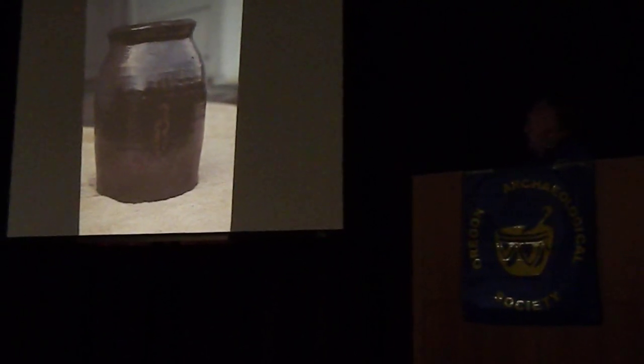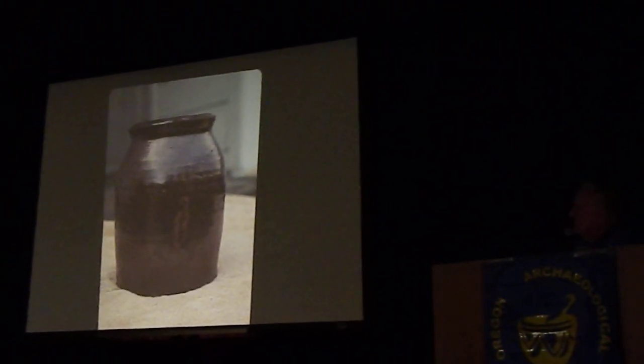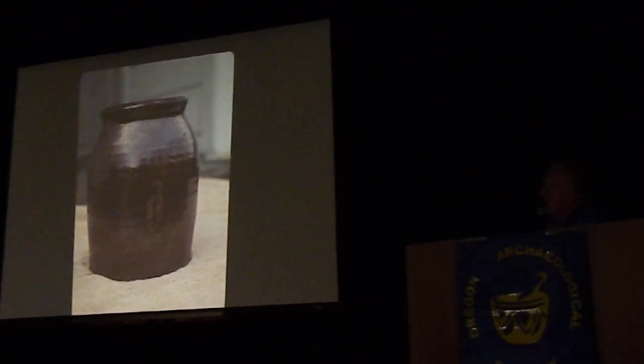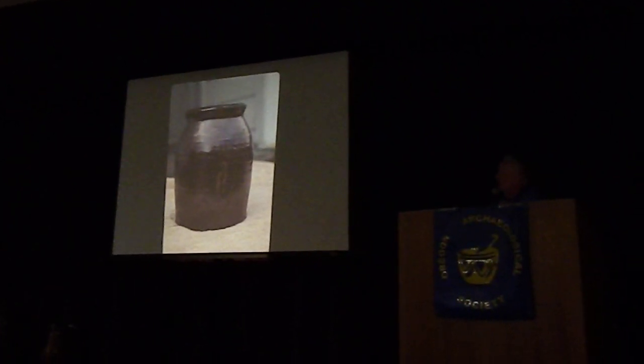Okay, here's a good example of one of the most prolific potters of all. One of the best written up is Barnett Ramsey, who was operating in two places, Spicer and Muddy Creek, which is close to Shedd, Oregon, and he operated for many years.